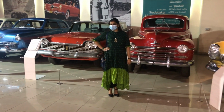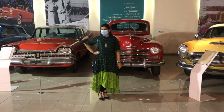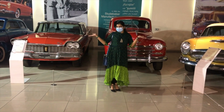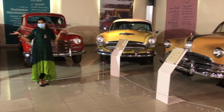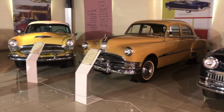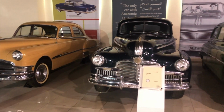In this section, you can learn about American brands and about the first female race car drivers. There's even a car that was worth only $905 back in those days, which is roughly 3,000 dirhams. Yes.